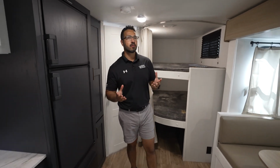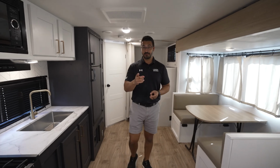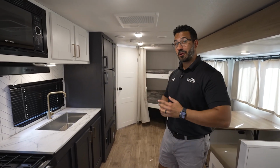This family travel trailer is as beautiful as it is functional, but most importantly, it's affordable. So stick with me because this just may be your next camper.